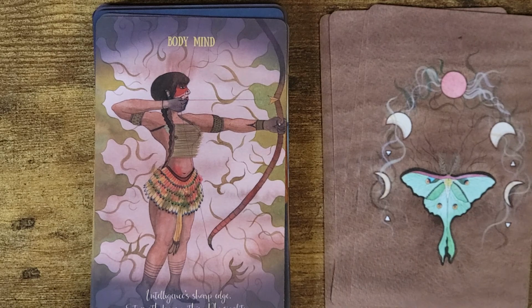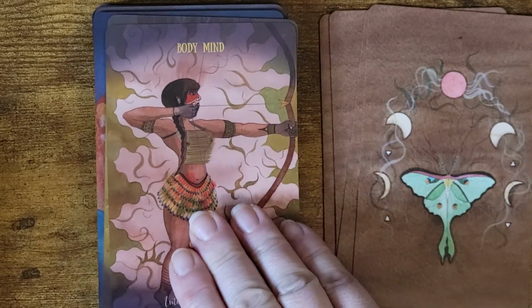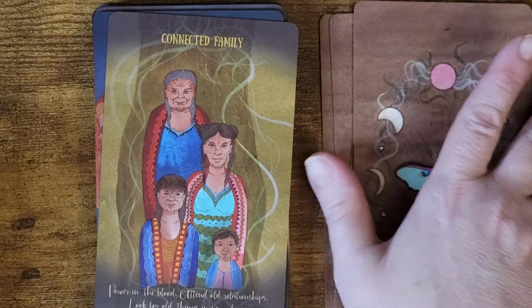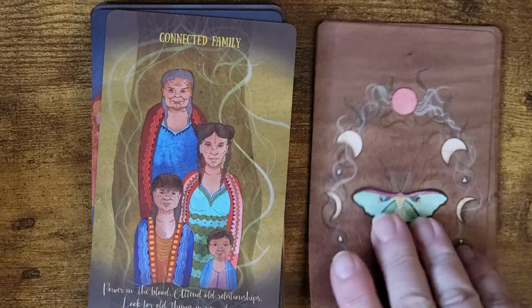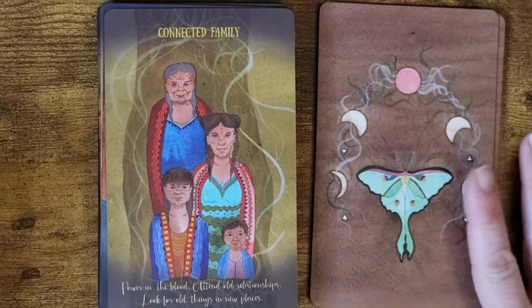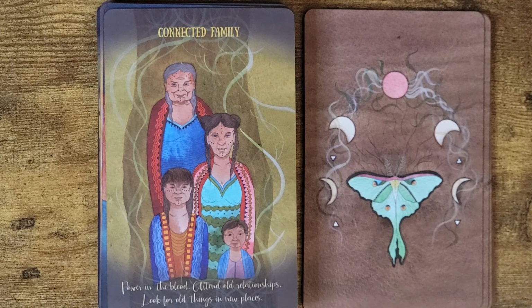Body, mind. Intelligence's sharp edge, strength from within, physicality. I don't know if I'm really resonating with these cards. I love the artwork, but I'm only five in, so we'll get to the interview and see what we feel. The cards themselves are gorgeous. They really have a nice feel to them. They bend nice, beautiful artwork, beautiful colors.